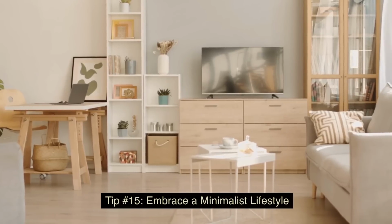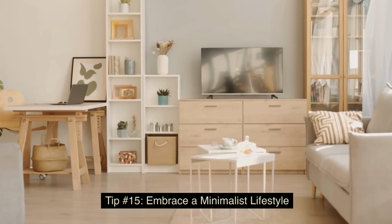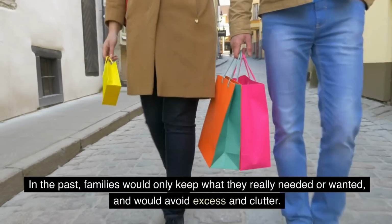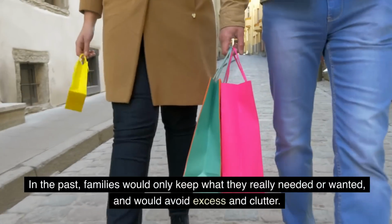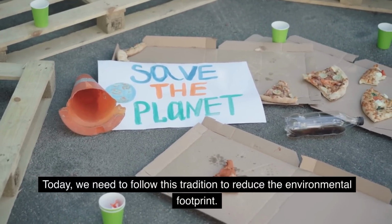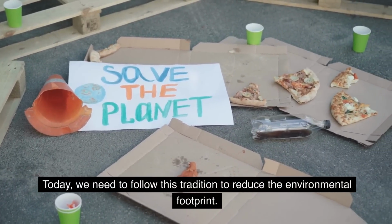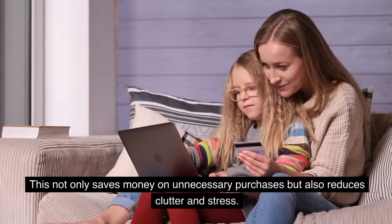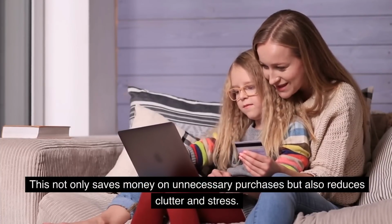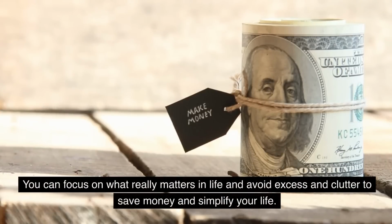Tip number 15. Embrace a minimalist lifestyle. In the past, families would only keep what they really needed or wanted and would avoid excess and clutter. Today, we need to follow this tradition to reduce the environmental footprint. This not only saves money on unnecessary purchases, but also reduces clutter and stress. You can focus on what really matters in life and avoid excess and clutter to save money and simplify your life.